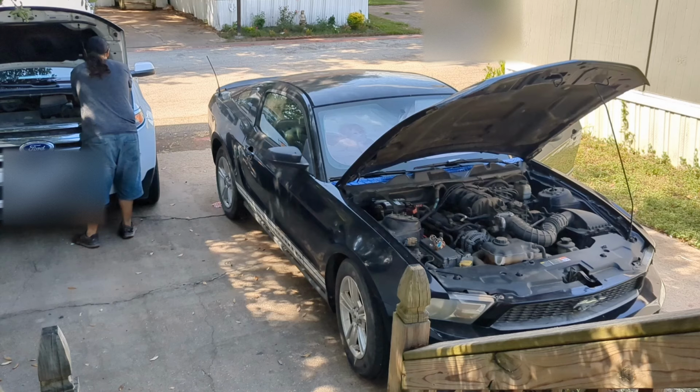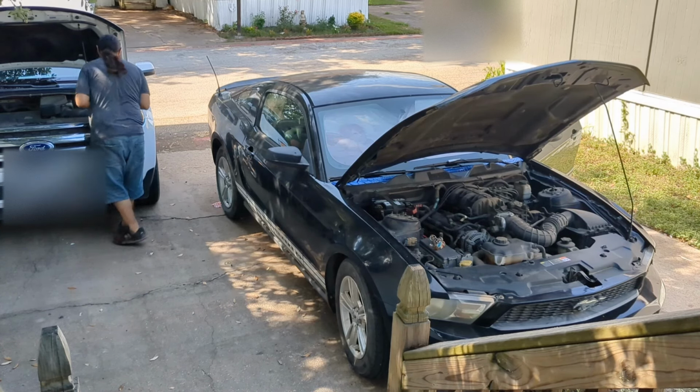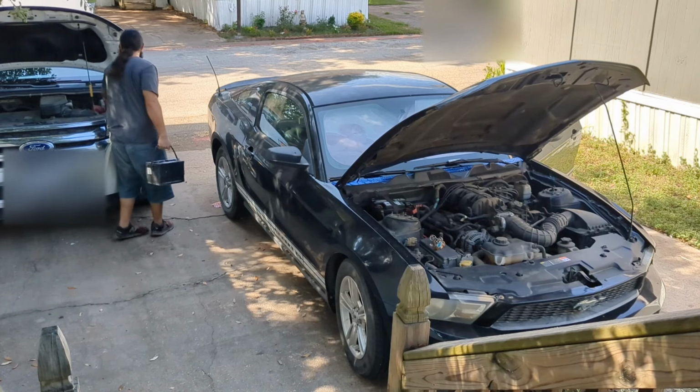Good afternoon, everyone. I am here and they are working on my car again. He is pulling the battery out of his vehicle, and he's going to pull my battery out, start my vehicle, and then place my battery back in.